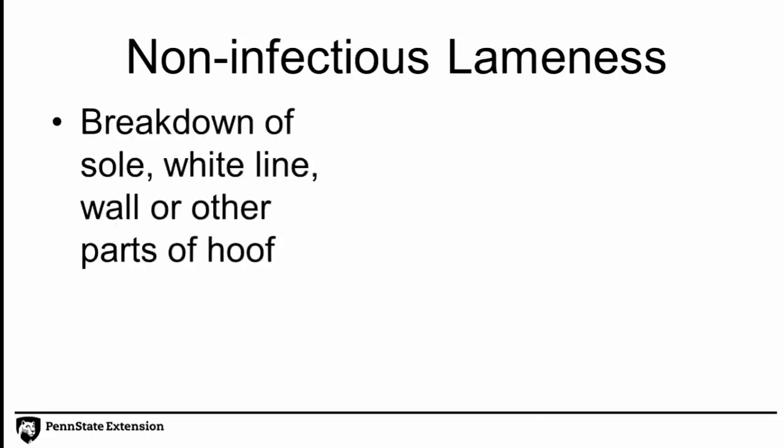All right, so let's spend a few minutes now looking at non-infectious lameness conditions. As I explained, these are conditions where we get a breakdown of the sole or the white line or the hoof wall or other parts of the hoof.